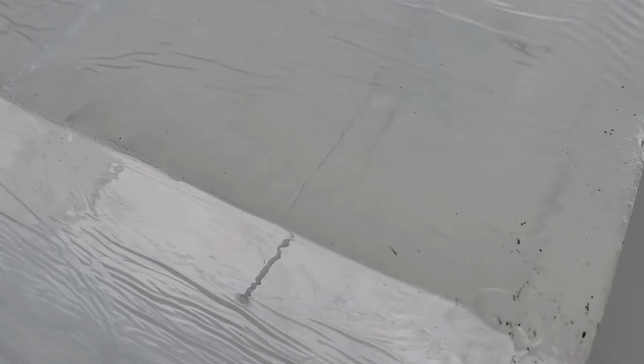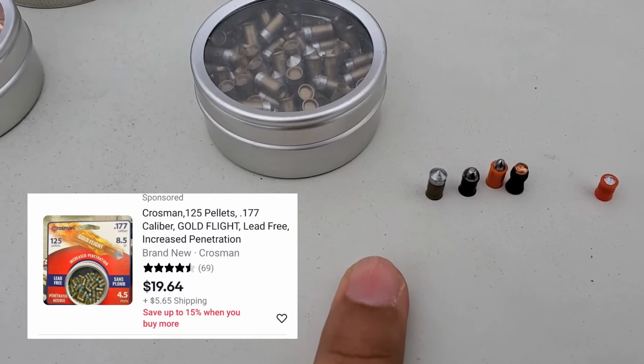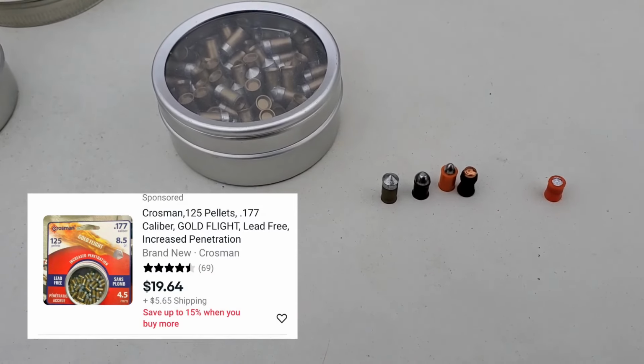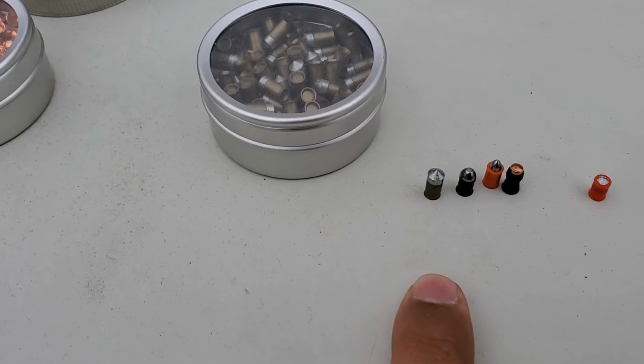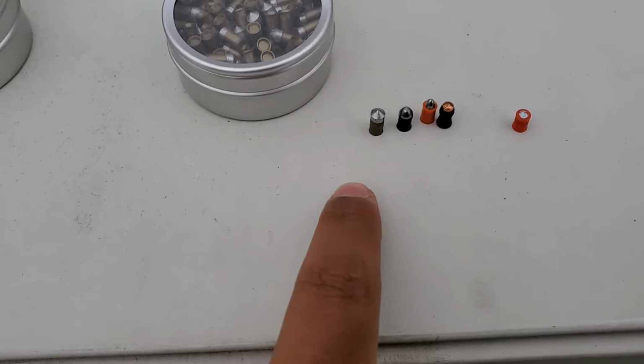But yeah, as you guys can see, it's a pretty small entrance. Skinny little wound channel. And then over here, that's where I guess it like tumbled and bounced back. Alright, you guys, we got the Crossman Gold flights. On my other video I just posted, these were like one of the most accurate pellets that I have. I shot from 25 yards, and these were really good.